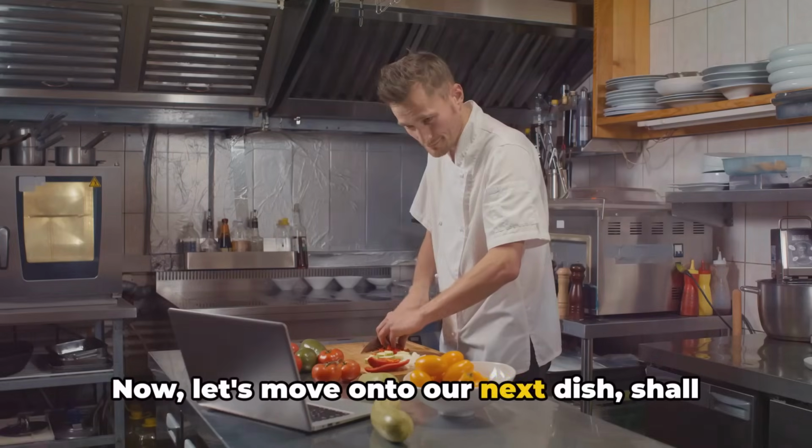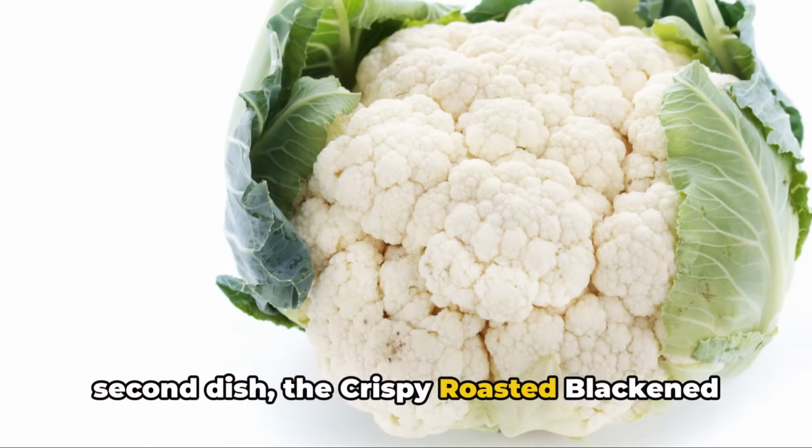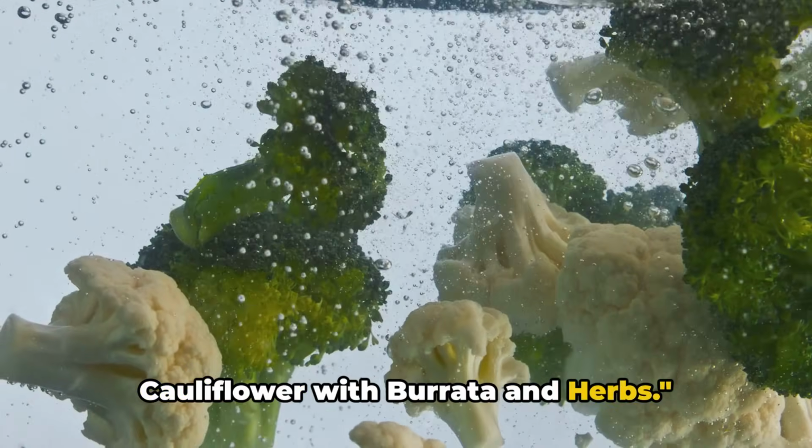Now let's move on to our next dish, shall we? Time to take out the ingredients for our second dish, the crispy roasted blackened cauliflower with burrata and herbs.